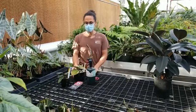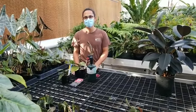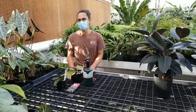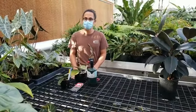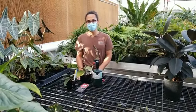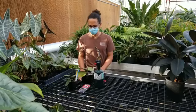And so one of the questions that I often get is, how do I cut the spike on my orchid? And so I wanted to just give a quick demonstration of that today, because some of you probably have orchids that are flowering now, or they're going to soon, and so in a few weeks you'll probably need to figure out how to cut the spike.